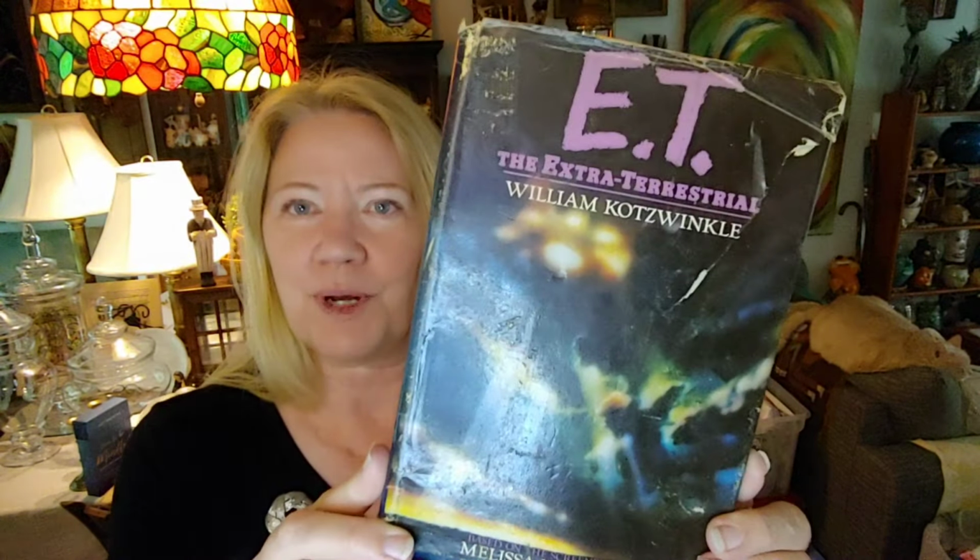The Razor's Edge. This I thought was awesome. E.T. book. I thought this was so cool. I didn't even know that E.T. was a book. I mean, I know a lot of movies are based off a novel. I had no idea that E.T. was actually a book. So this was from 1982. I really thought this was very cool. This is probably one of my favorite books to find that day.